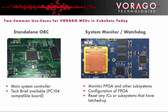for a small satellite. VORAGO has developed a CubeSat controller board and has written up a tech brief that includes a schematic and bill of materials that is available on the VORAGO Technologies website. It includes a PC104 interface so that it can be used easily with other standard CubeSat components.